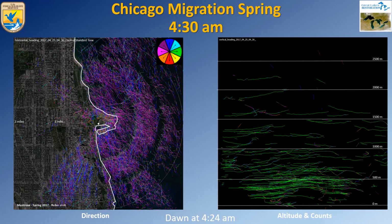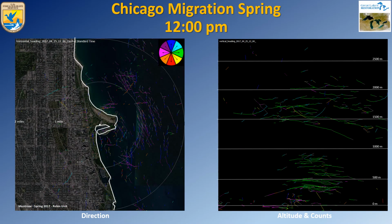And you can see that also happening on the altitude counts. Not only are we seeing fewer animals, but their altitude has really dropped. It's no longer all the way up to 2,000 meters. It's more in the 500 or lower meters or 1,000 or lower meters. And then when we get back to 12 p.m., the middle of the day, we see that it kind of shifts back to what we saw right before dusk.